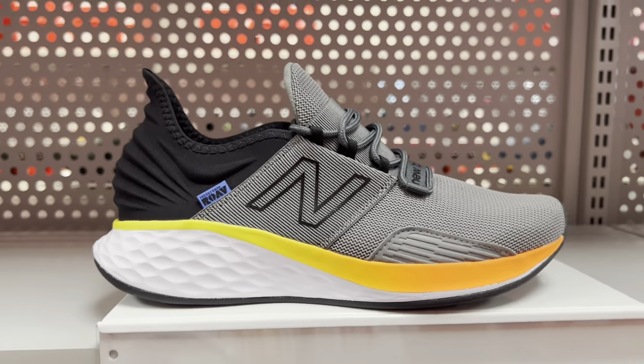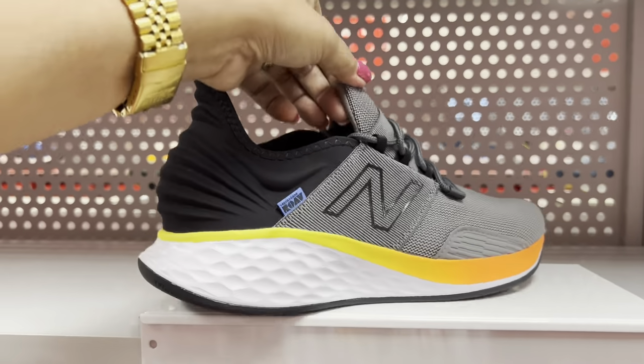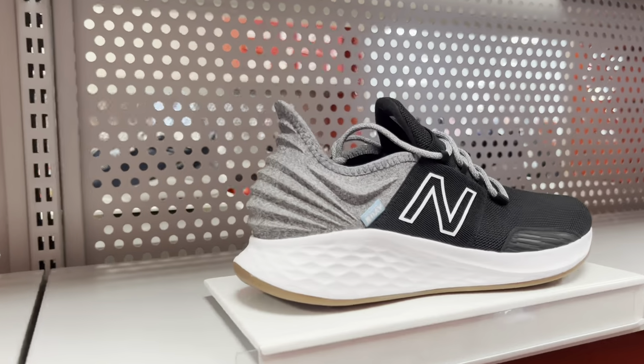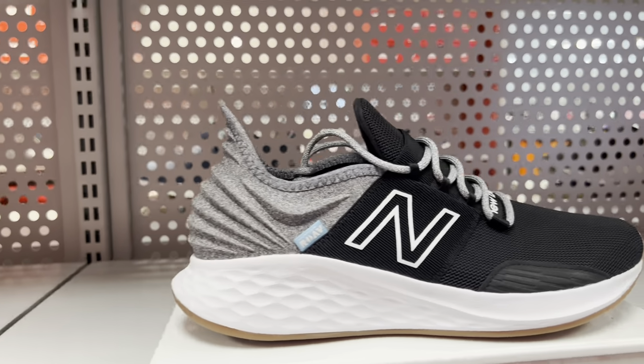$84.99. Love this. This is the side. Cute. And this one here, that one's $84.